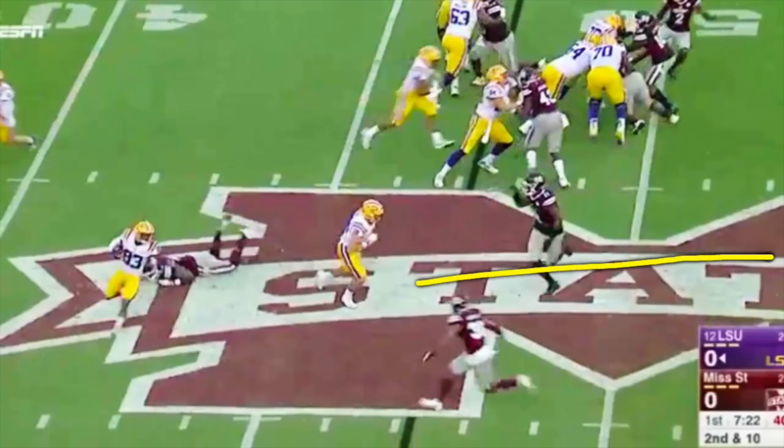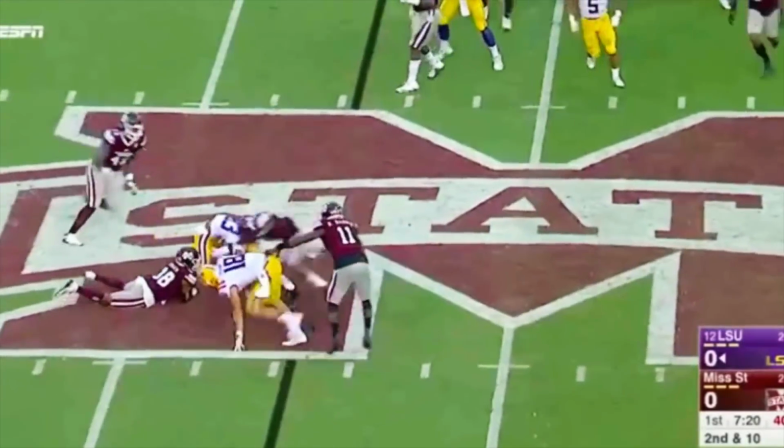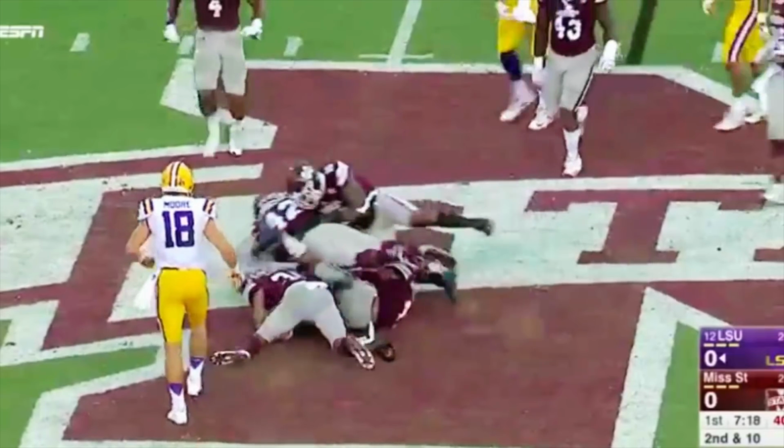This is who you've got to watch for. Number 41, Mark McLaurin. Watch him run up off your screen from his safety position. Boom. Shot out of a cannon.